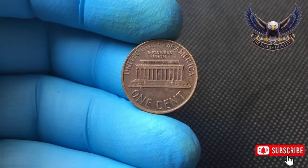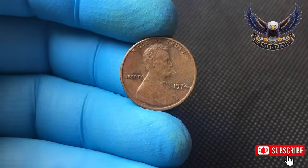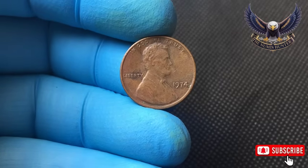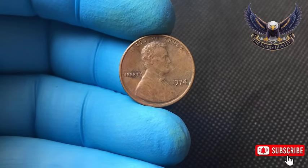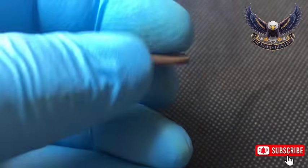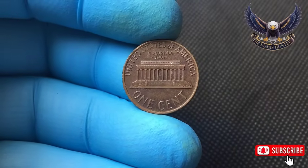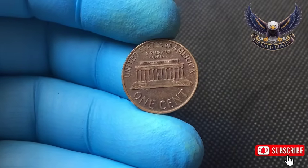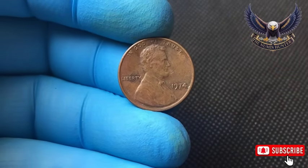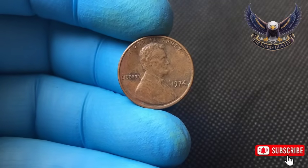The technician's own notes, according to documentation compiled during the extensive authentication process, appear to describe, in careful, methodical technical language, an unusual batch of experimental planchet material that had been quietly tested and evaluated during this period, material that, according to these notes, was ultimately deemed unsuitable for broader production use and was supposed to have been entirely segregated from standard circulation planchets before being properly disposed of according to normal mint procedure.